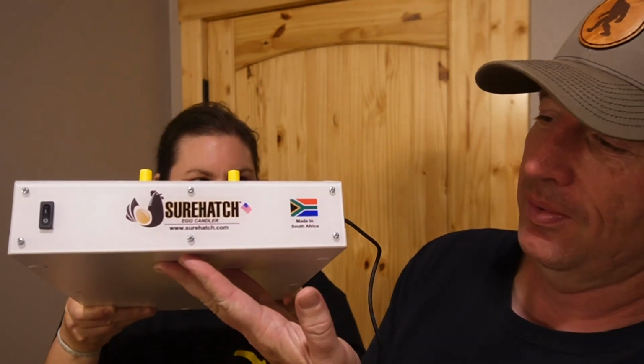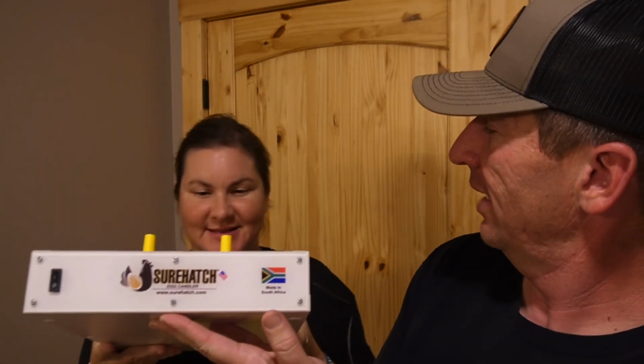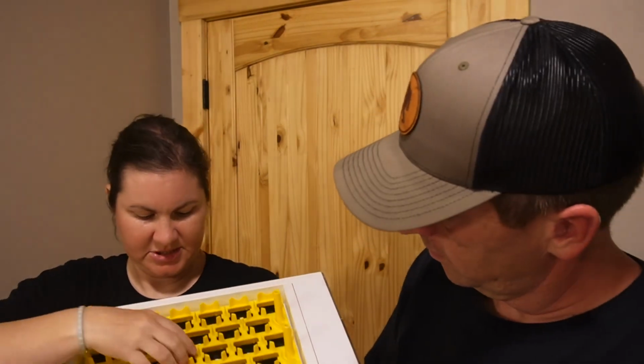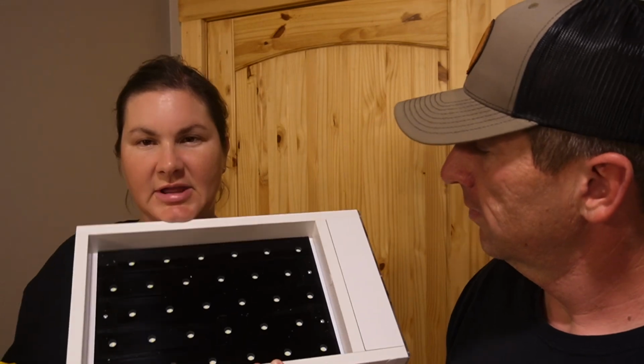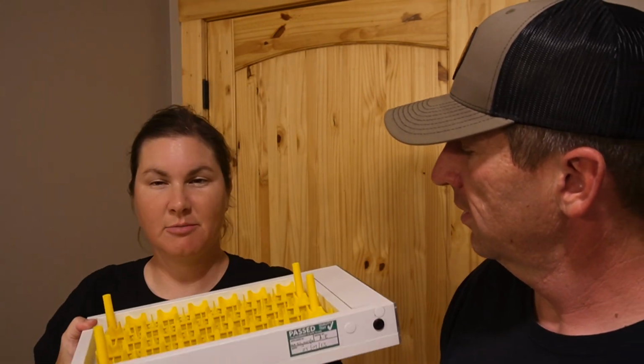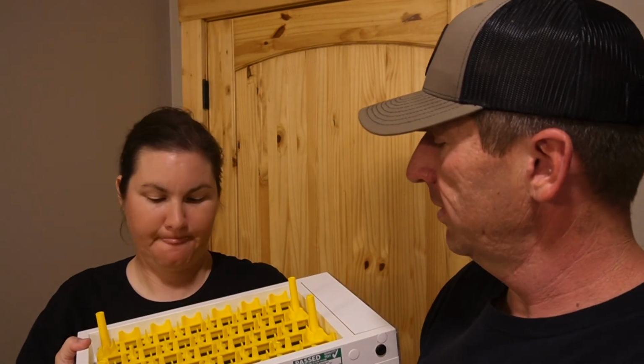So before we end the video, Cassie got something in the mail I think she's excited about, and it is the first time to try one of these multiple egg candlers. Yeah, so this is from Sure Hatch, which is the same place that my incubator came from, and pretty much all these little circles are lights. All you do is put the tray in there, super bright, candle them all at once instead of individually.